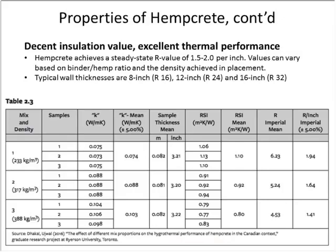You can see there that, the kind of mix that we use in the wall, we're getting R16 out of an 8-inch wall, R24 out of a 12-inch wall, or R32 out of a 16-inch wall.